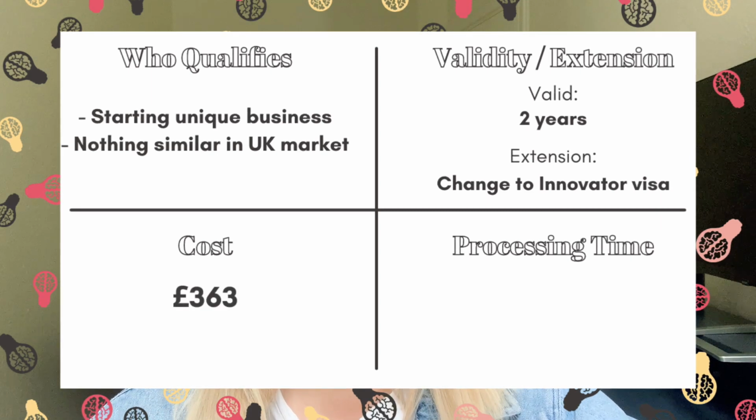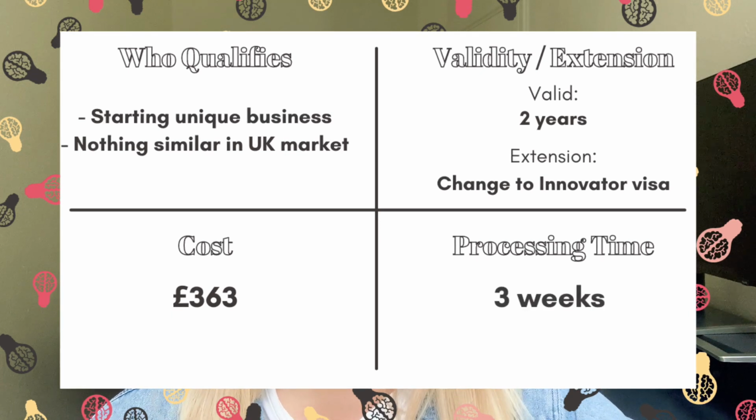Cost for your startup visa will be £363, and it will take 3 weeks to get an answer back after you've made your application.